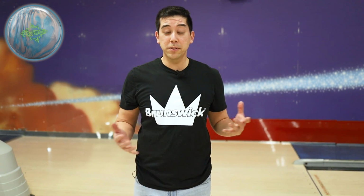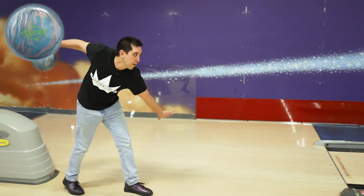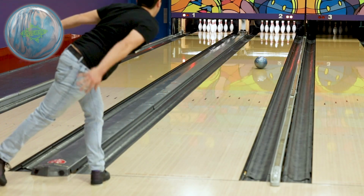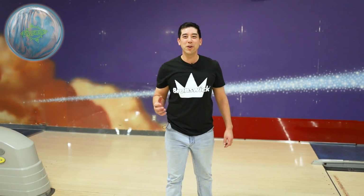Now I'm gonna move 5 boards left of my feet and get lined back up with the Endeavor. A little right at target. Man, that ball just hit so hard right there. Perfect angle. I'm really liking that.